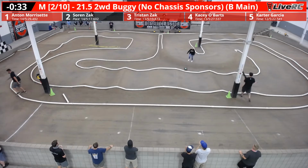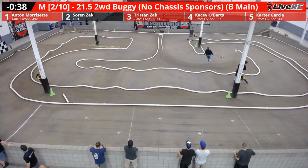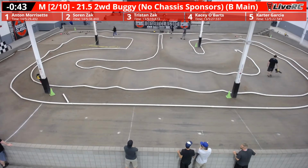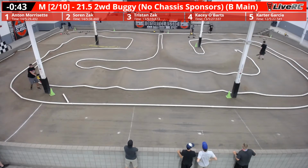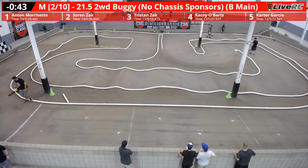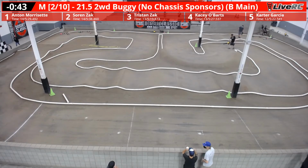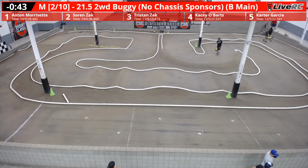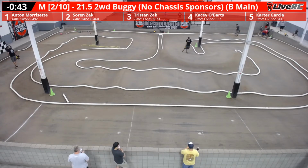That is a race. I'll stop. Marshals, go ahead and grab your blowers. Taking the win, Anton Morissette, Soren in the 2, Tristan in the 3. All right, Anton, you are bumping into that A main event. Marshals, grab those blowers, do what you need to do. Marshals, grab your blowers, do what you need to do.